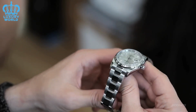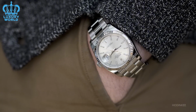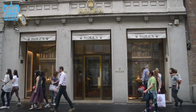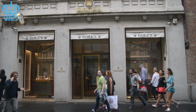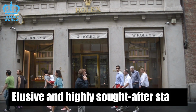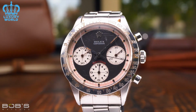Recently, we've seen a surge in Datejust models, and now more no-date Submariners are appearing. This is particularly interesting because in December last year, they were not available. It seems like there are small waves or trends where specific models are released in batches. While some models maintain their elusive and highly sought-after status, others decline in popularity in the 2024 market.